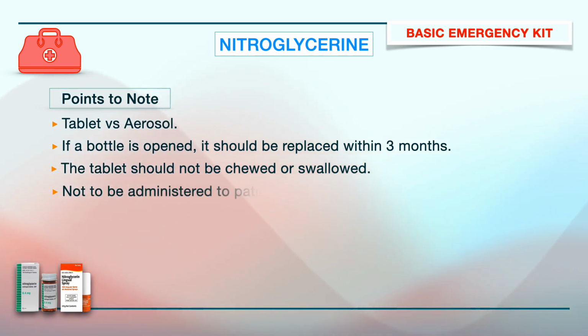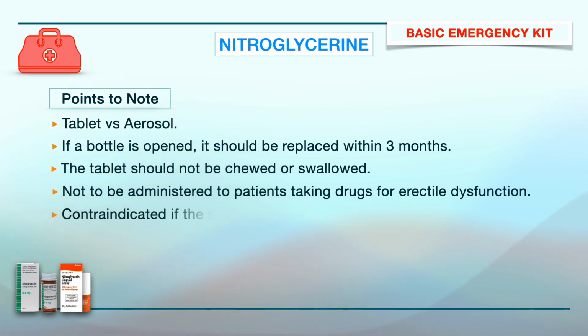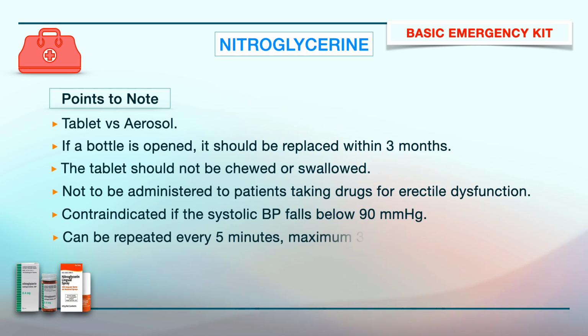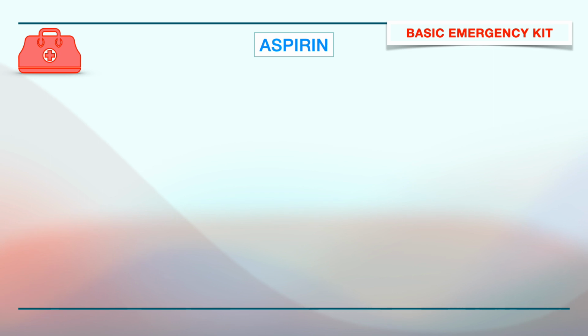Nitroglycerin should not be administered to patients taking medicines for erectile dysfunction. It is contraindicated if the systolic blood pressure falls below 90 mmHg, and nitroglycerin can be continued every 5 minutes for a maximum of 3 doses provided systolic blood pressure is at least 90 mmHg and heart rate is within normal limits. Next on the list is aspirin.